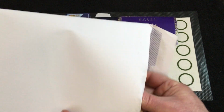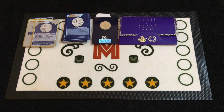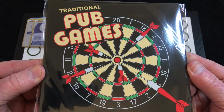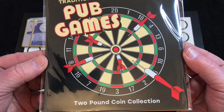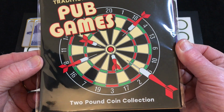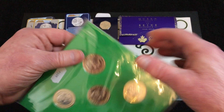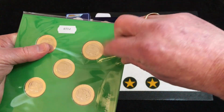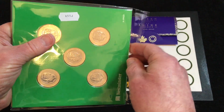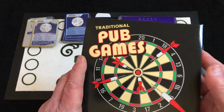Now, last but not least, there were a few people I think I spoke to regarding this who had already got it. There's no cards in this one, but this was issued by Bailiwick of Jersey, and it is the traditional pub games £2 coin collection. I don't know if anybody is old enough to remember, I think it was in the 1970s, Indoor League. It was presented by Fred Truman, just sitting through the whole programme smoking his pipe. And it was very Yorkshire orientated. So let's have a look and see what we have inside.